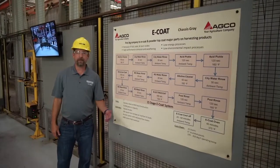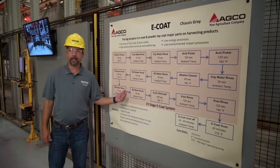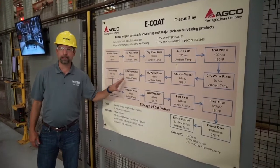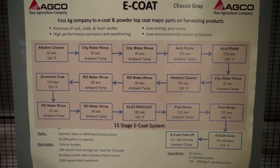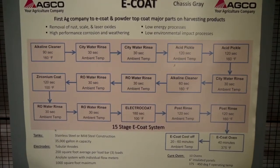Just seen is our 15-step e-coat process. Here's the way the chart looks. You can see it goes through a pickling process, clean water, acid baths, etc.